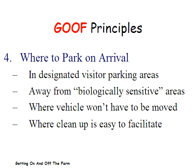This is part of the communication process, okay? So you should park in designated visiting park or parking areas if they exist. Now, in some cases, they don't exist. So what you should think about is where can I park where I'm away from biologically sensitive areas. So basically, in the case of livestock operations, where am I physically separated from where livestock may be housed or where they may be moving, okay?